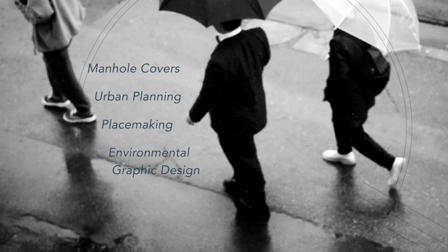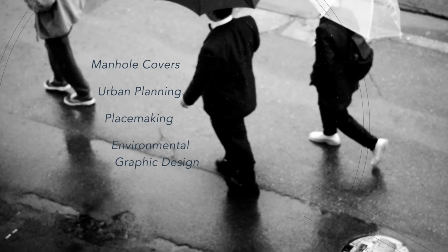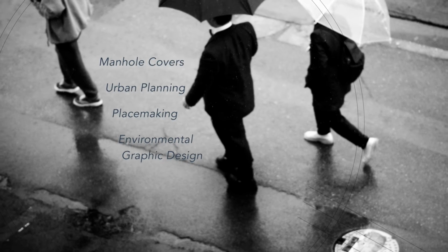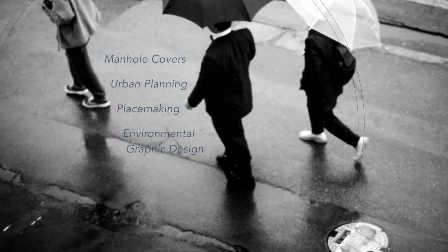What is the relationship between street hardware and sense of place? How is the past represented in communities? How can the history of graphic design influence the cooperation between urban infrastructure and environmental design?